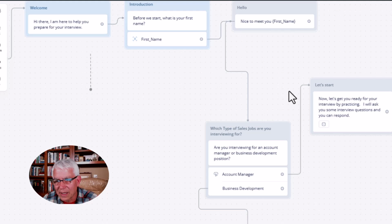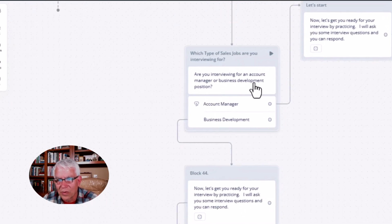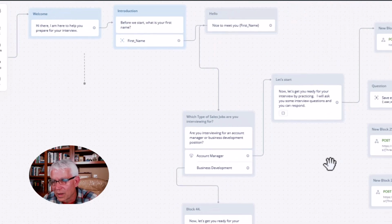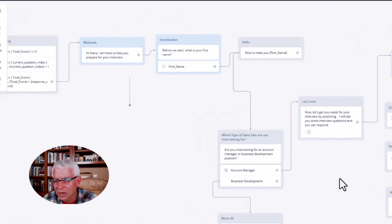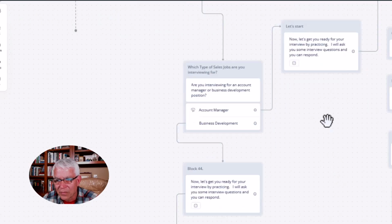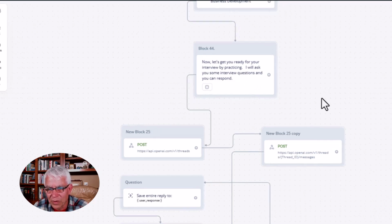And then you can see it takes you down here, and this is where it starts making some decisions. Are you interviewing for an account manager or business development position? So if you say account manager, it takes you through this loop, and it brings you over to this branch, and it runs you through here. And the reason it has a loop here is because it's asking 5 or 6 questions over and over again. And so that's how that works. And then for business development, same thing. There's a separate loop for business development. Now let's get you ready for your interview. And so it goes through this.